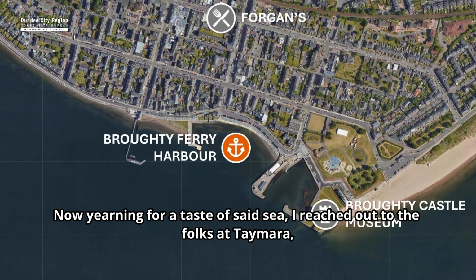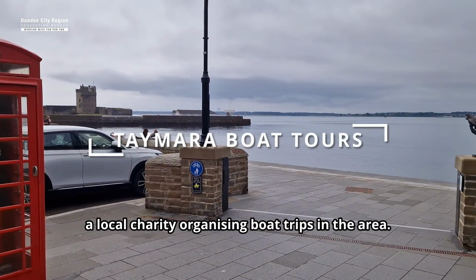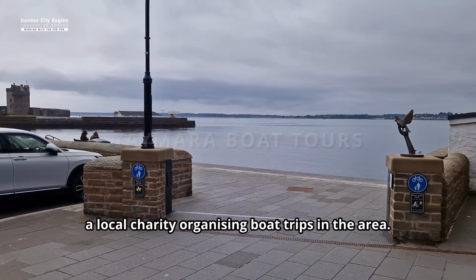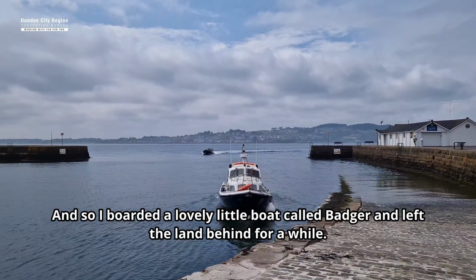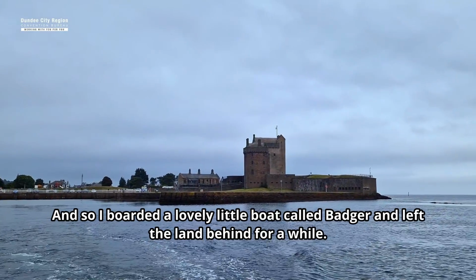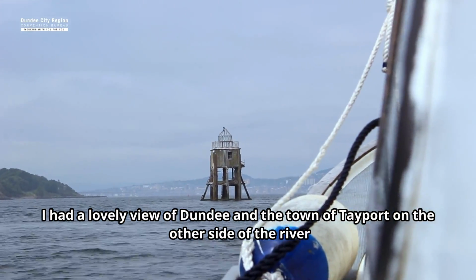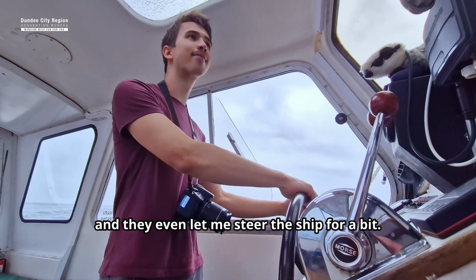Now yearning for a taste of the sea, I reached out to the folks at Tay Mara, a local charity organizing boat trips in the area. And so I boarded a lovely little boat called Badger and left the land behind for a while. I had a lovely view of Dundee and the town of Tayport on the other side of the river, and they even let me steer the ship for a bit.